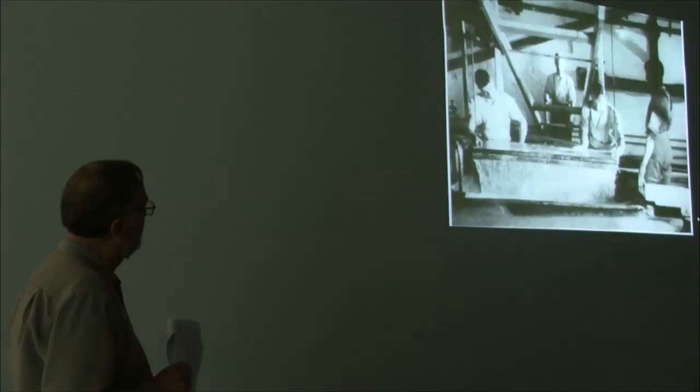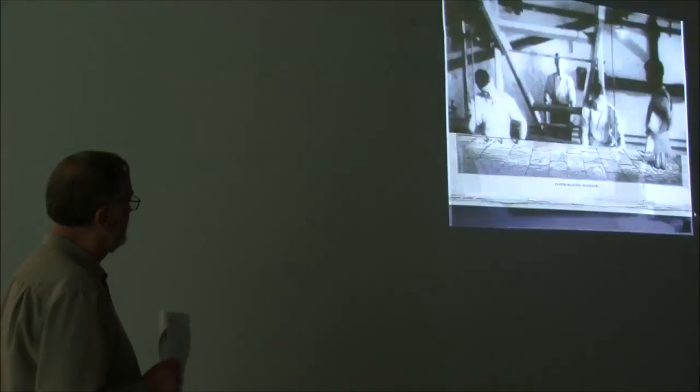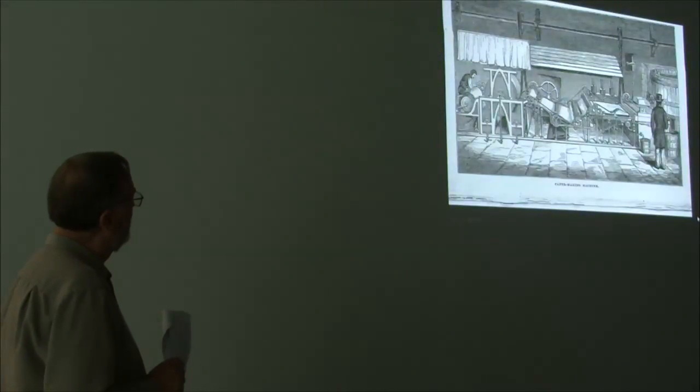Unfortunately, this is one of the very few still photographs of the process, but some of you may have seen a rather fuzzy movie of it, which I think can be obtained. I don't think it's on YouTube, but it might be. But it was still very hard work, and nothing like as efficient as the paper machine.